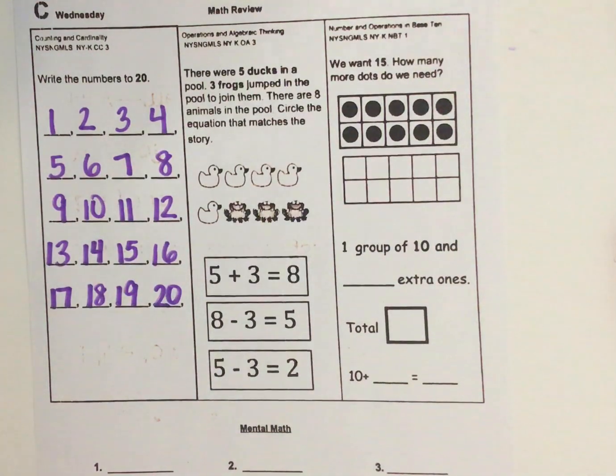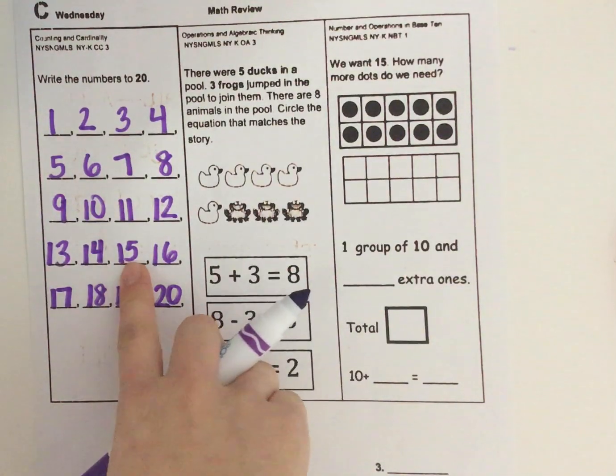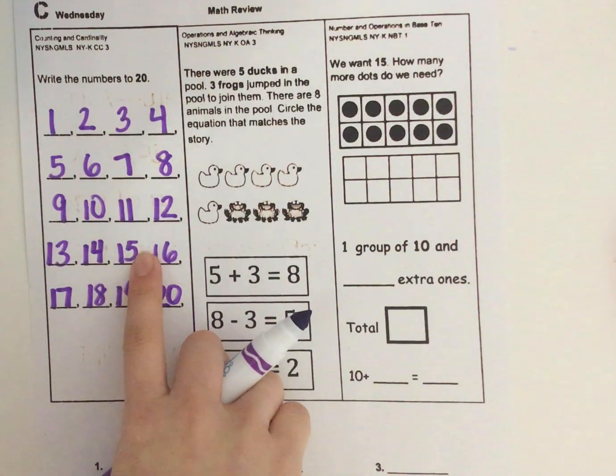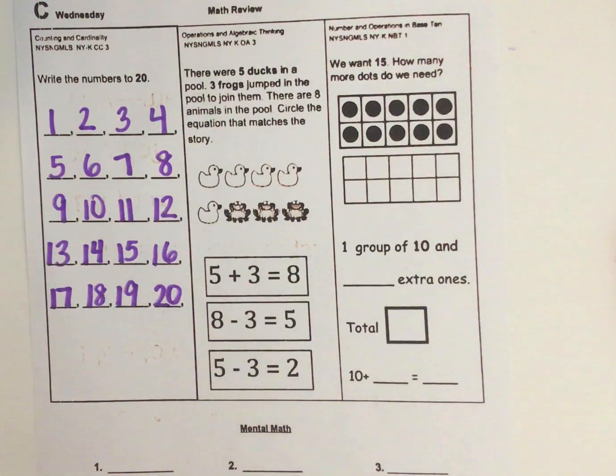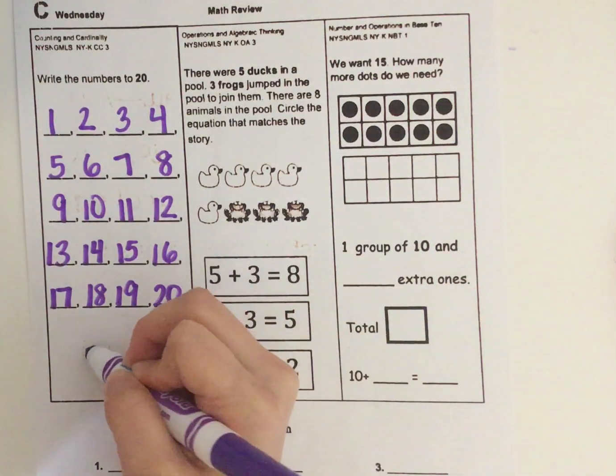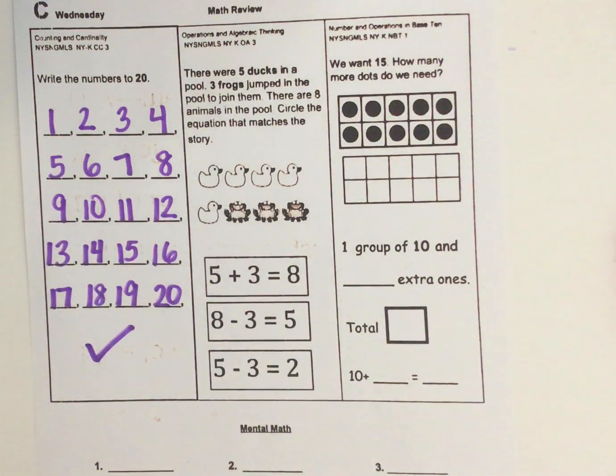Okay, you're able to count up to 20, but make sure that you're writing the numbers the way that I wrote my numbers. For example, if you have 15, it's a 1 and then a 5. 20 is a 2 and then a 0. Okay, did you check your work? If you got it all correct, give yourself a check. If not, make sure you fix your work.